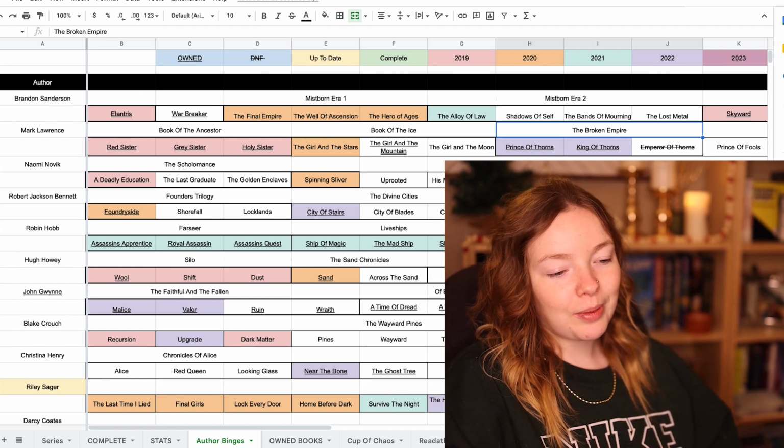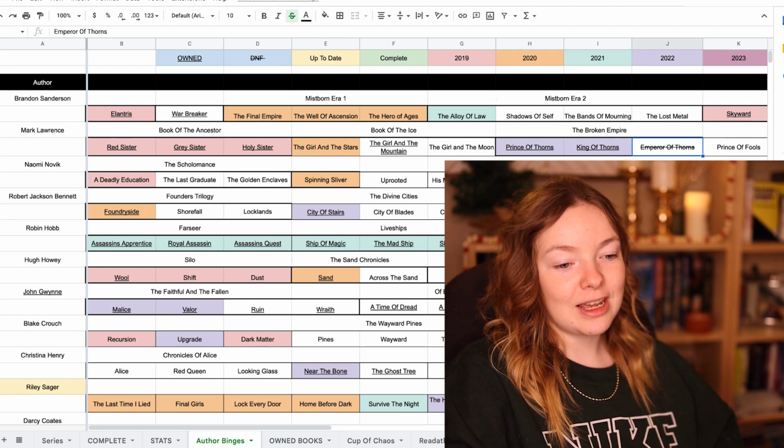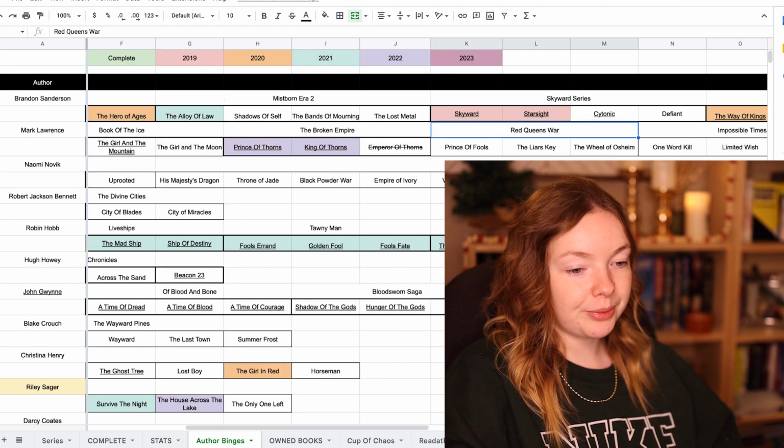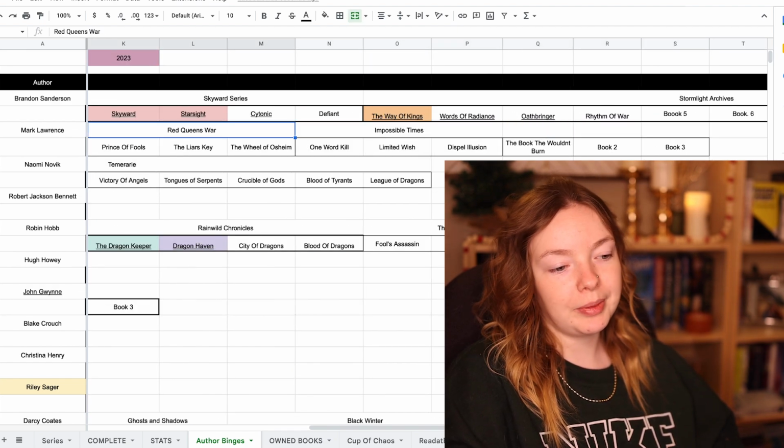I have technically read the Broken Empire series. I DNF'd Emperor of Thorns. I need to read The Red Queen's War. I want to read Impossible Times, and then he has a new trilogy coming out that I want to read.